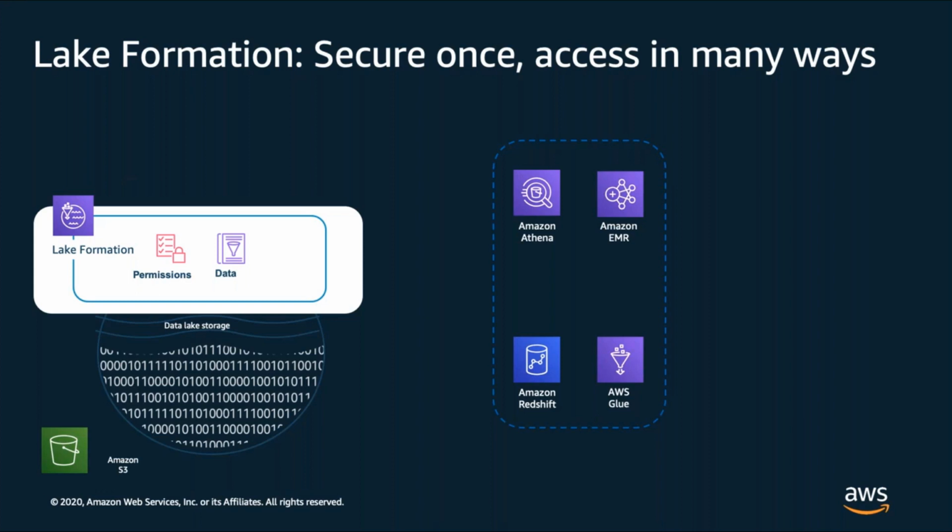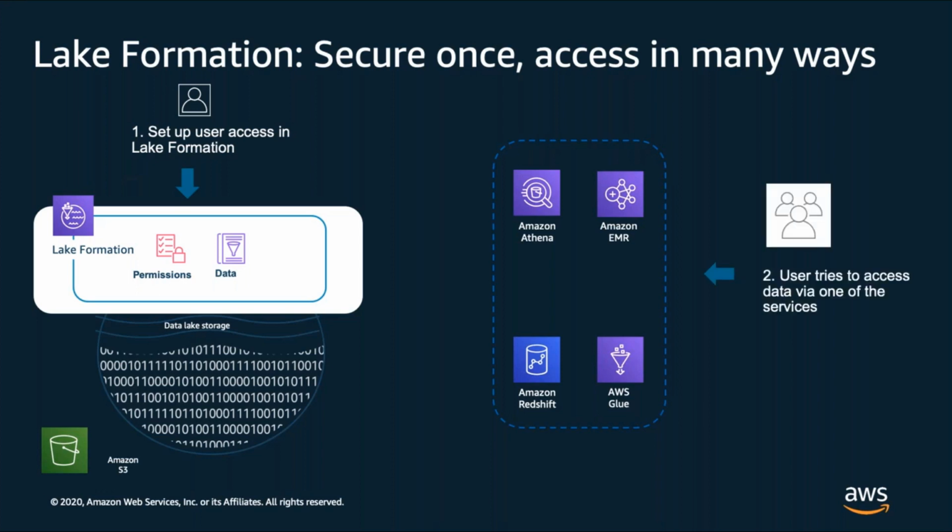What this means is you can define permissions in Lake Formation, and regardless of what analytic engine you use, whether it's Amazon Athena, Amazon EMR, Redshift, or AWS Glue, those permissions can be enforced in a centralized fashion. So here is the workflow of how Lake Formation works with these services. So a user can set up access in the Lake Formation. This is where they get to define permissions.